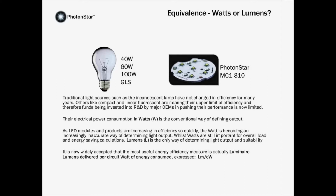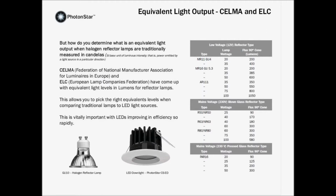Okay, it's difficult to know exactly what historical light bulbs or lamps used to do. One of the big challenges I've seen is that people will go, oh, a halogen light, a 50 watt MR16, well, halogens are 25 lumens per watt, so I've got 50, so that's kind of like 1,000-ish lumens and more, so why aren't you producing 1,000 lumens from a 50 watt?